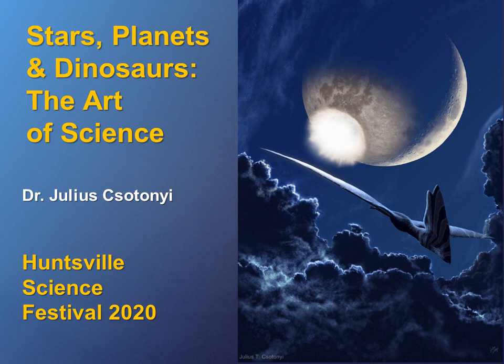Many of the people who are familiar with my work know that I do mostly paleo art, the depiction of creatures from long, long ago, but also I enjoy doing space art. And so I'd like to take this in a different direction here to show how the two intersect in many cases.